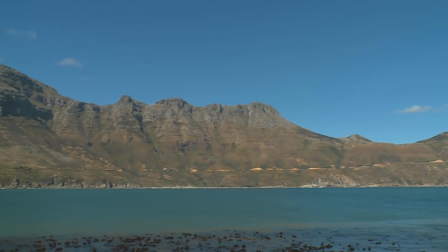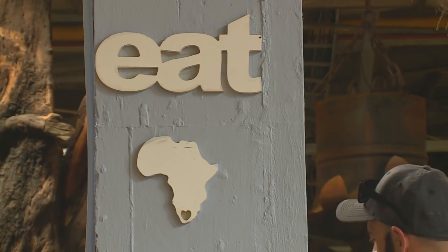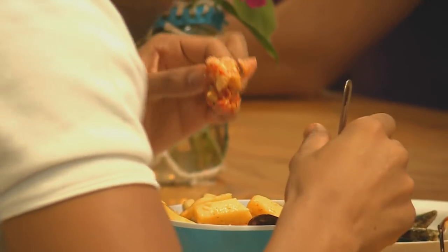Carishma's next stop was Hout Bay Harbour. I love a market. There's always so much to see and most importantly, so much to taste.